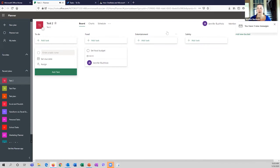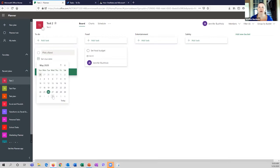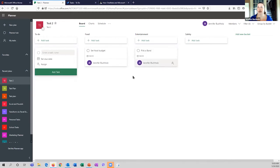And if you don't like that bucket name, you can just come on up and rename. So you have so much flexibility with it. I'm going to add another task so you can see how this lands. But here's what gets it even more fun. So we're going to pick a band. We're going to do this by this date too. Assign it to me. And when we hit add task and I add it to entertainment, this is really lame. This is just so not a lot of information.